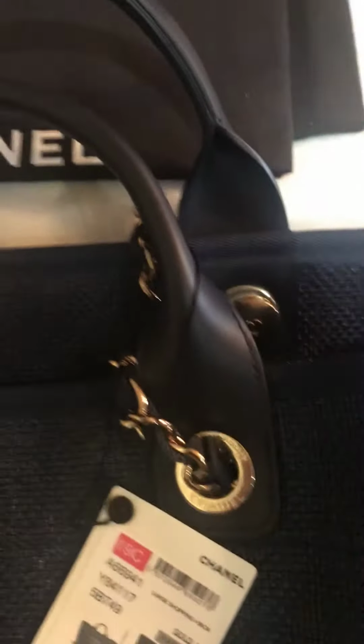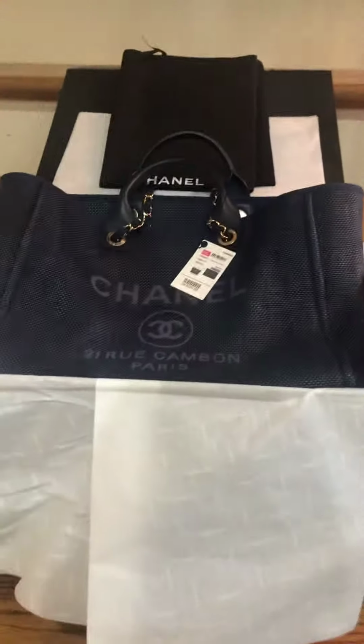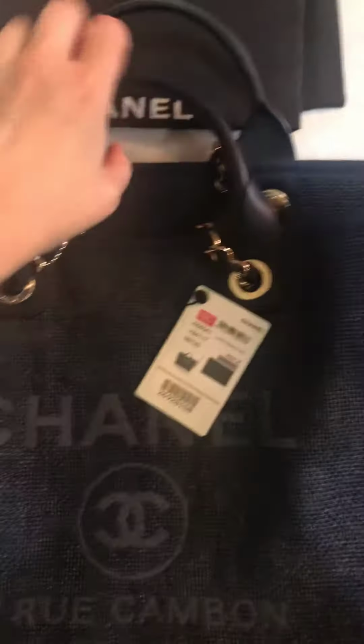It's a coated canvas tweed with navy leather handles. Comes with an extra large dust bag in the box, and the Chanel tissue, and a care booklet. It's great for everyday use.